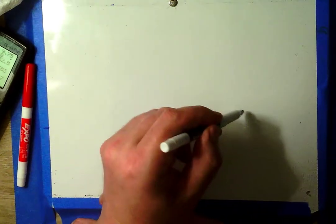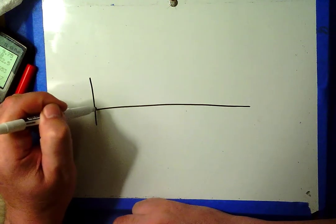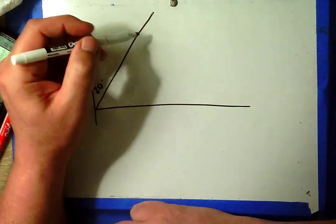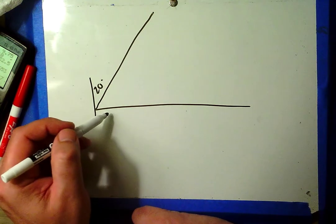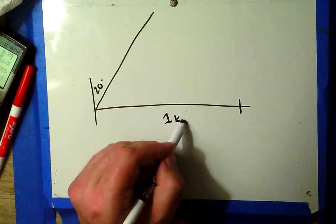Okay, number three. From one point on the beach, you sight a magical seahorse floating at sea north 20 east. Okay, so let's draw a picture where we're standing on the beach and we see a magical seahorse north 20 degrees east. So somewhere on this line is a magical seahorse. You walk 1 kilometer down the beach. So this is 1 kilometer.